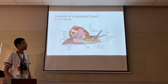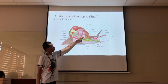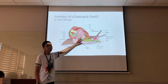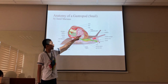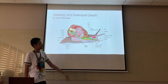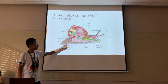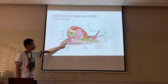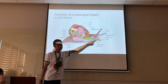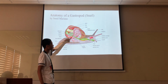So ito po yung anatomy ng gastropod. As you can see po, ito po yung visceral mass niya and ito yung pagkakaayos nung sa shell. So as you can see po, nandito sa likod, nasa loob po ng shell yung internal organs niya. So ito yung lungs and everything. And by the way, ito po pala yung foot niya, used for locomotion. Ito yung foot. And ito, nakapatong dito yung shell. So dito po nagsisimula yung tinatawag natin na torsion. So simula dito, iikot po yung organs niya pag ganun.